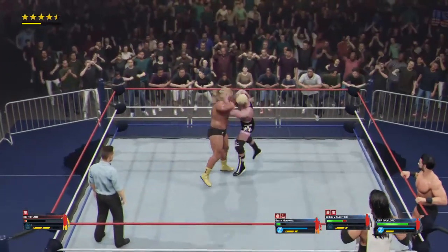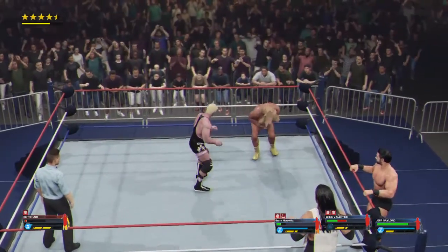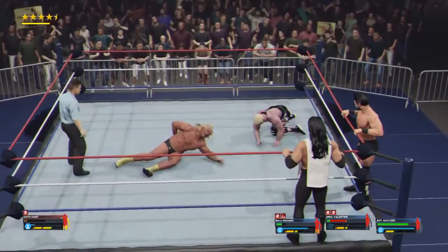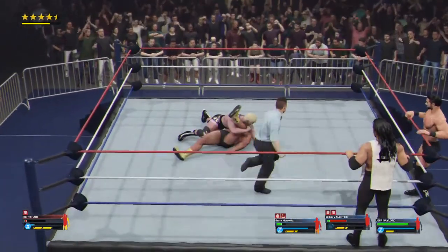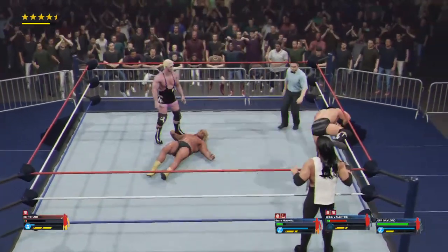Can this ref even count to three? Ooh, point of the elbow counters that. Double underhook applied. Butterfly suplex. He's going for the pin. This could be it. Oh, I thought it was over, but again. Can we please get some control?